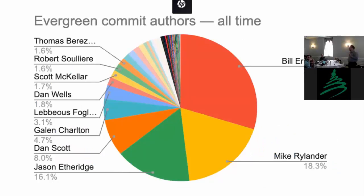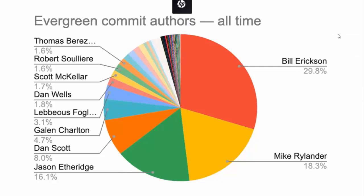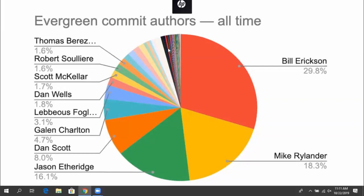So another thing to keep in mind, particularly when you're looking at Git logs, is there's a distinction between a Git patch author, as Git understands it, and a commit. So the author is the person who, of course, writes the patch. The committer is the person who ends up, in this case, merging that patch onto Evergreen's master branch. If you look at the commit authors, over the entire duration of the project, you see, of course, that Bill Bank and Jason Etheridge have contributed rather a lot, both in general and specifically in terms of patch authorship.